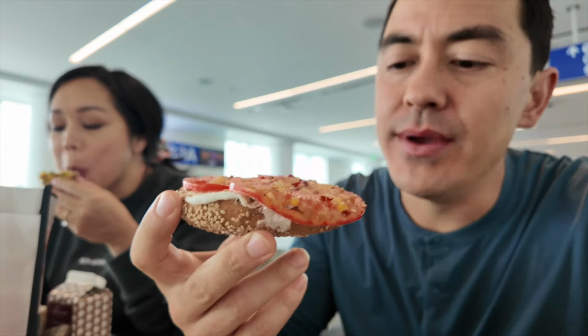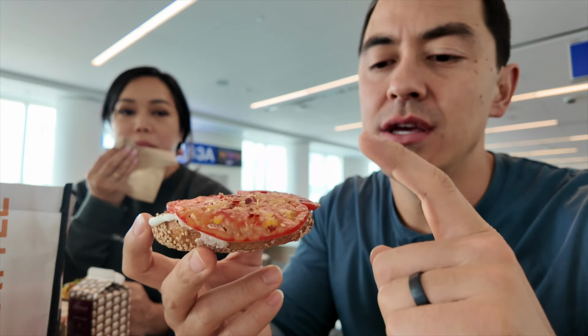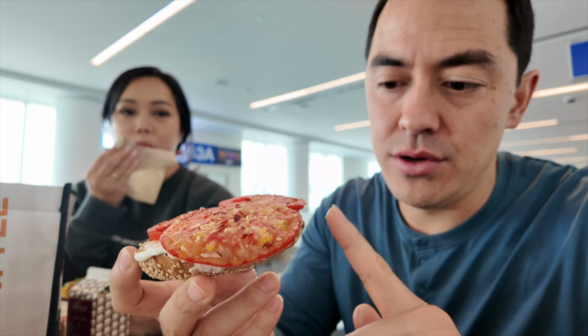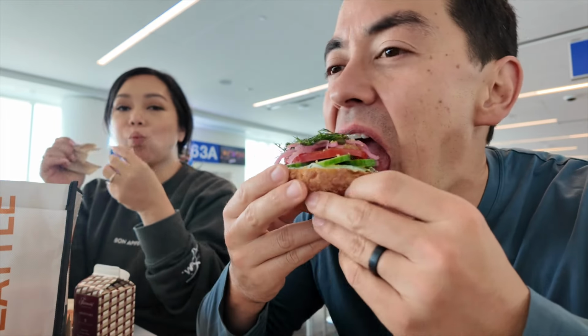The reason I bring it up is I asked Sammy about the sourdough. It really does make all the difference, both flavor-wise, health-wise, and just overall satisfaction. So you combine the tomatoes with the high-quality sourdough bagels, and it's a whole different experience. So, okay, this is the Lily. Let's try it. I haven't had this one yet.